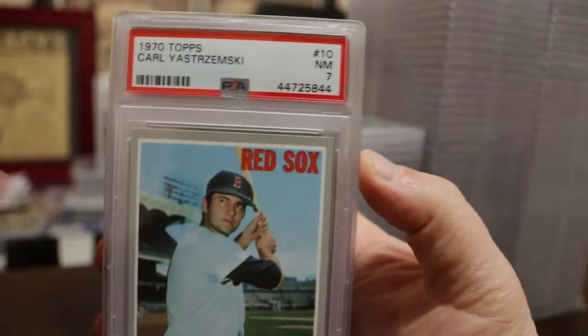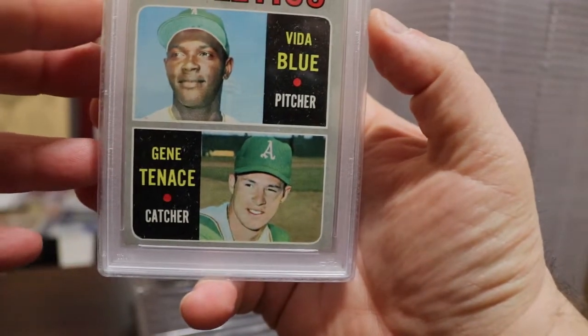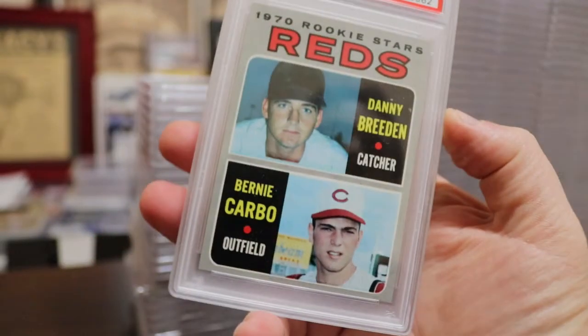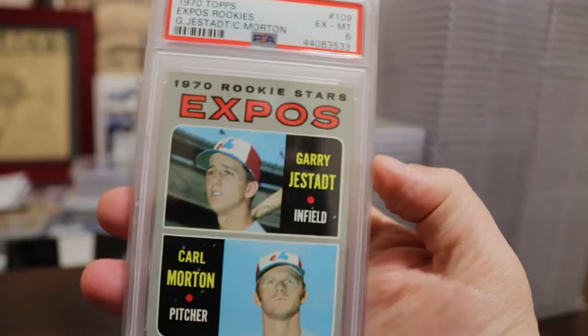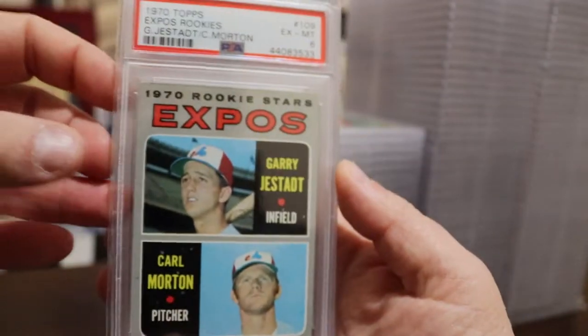Okay, so 1970, 72, and 73 I have the most of. I will try to show these as quick as possible, and I won't waste too much time on the common regular Joe Schmoes. So we got Carter Stremski, PSA 7. AL Rookies, Vida Blue, PSA 7. Rookies again, PSA 7. Let's see who is more rookies, Expos, nobody cares, PSA 6.